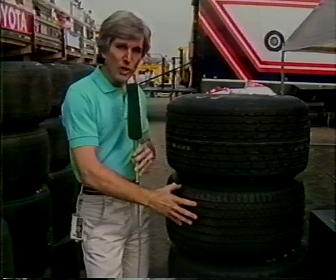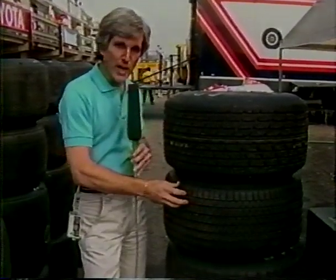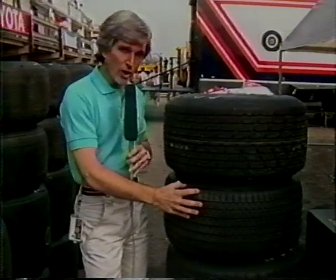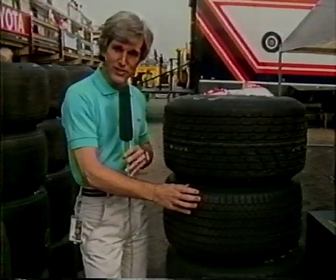And that's where the intermediate comes in. Again, another wet tire, but designed for partially dry and wet conditions. Deep grooves to stop the aquaplaning, but more rubber to put on the road and create more grip. The intermediate will actually last a complete Grand Prix race distance.